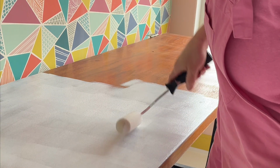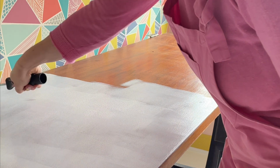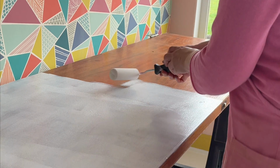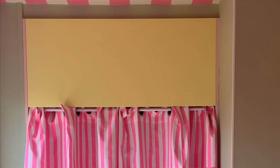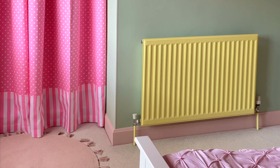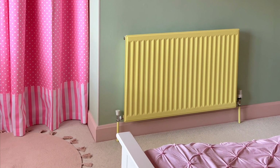I took Lottie's cupboard door downstairs and I gave it a good sand and 2 coats of Zinsser primer. I always use this as I find it to be the best primer for wood surfaces. I then painted it with the lemon sherbet. I also painted the top of Lottie's cupboard using the lemon sherbet, and I painted her radiator as well. Before I painted it, I gave it 2 coats of special primer that's suitable for radiators.